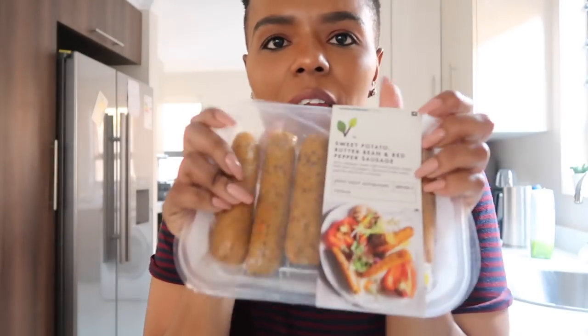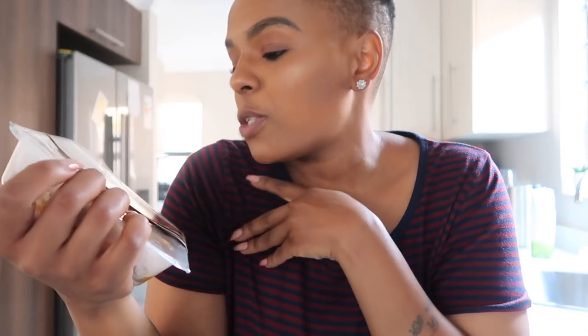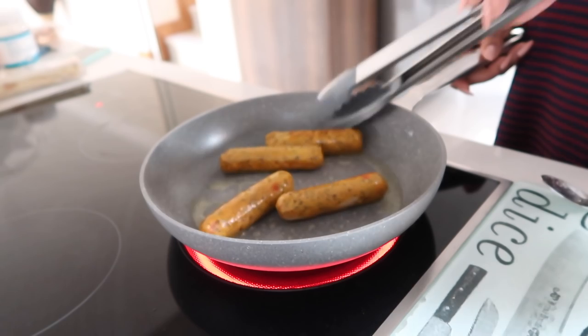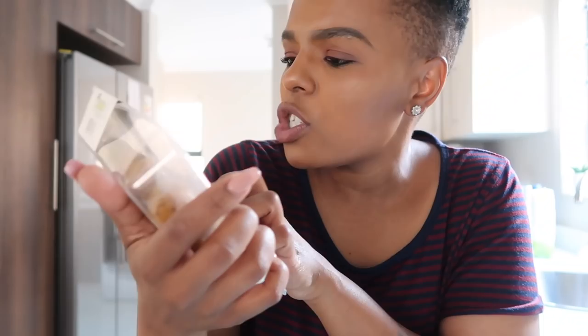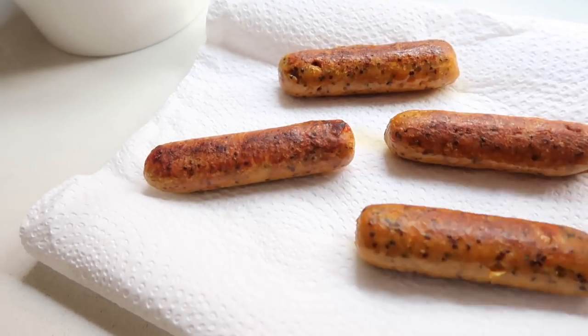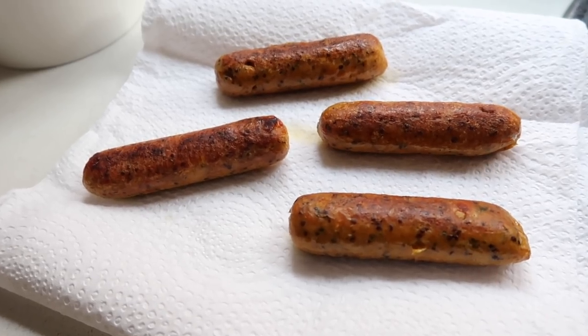So the first thing that I found really, really interesting is this. These are sweet potato, butter bean, and red pepper sausages. And yeah, plant-based deliciousness, and they're vegan. So that's quite interesting. I really wanted to try these out. You just pretty much pan fry them for about 4 minutes. Juicy sausages made with sweet potato, butter bean, and red peppers flavored with cumin, paprika, and fresh coriander. So definitely gonna try those. Maybe I'll make 4 of those, 2 for me, 2 for my sister.